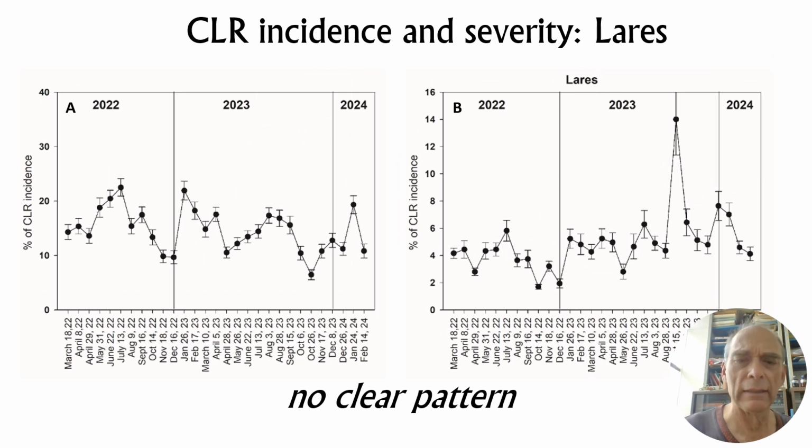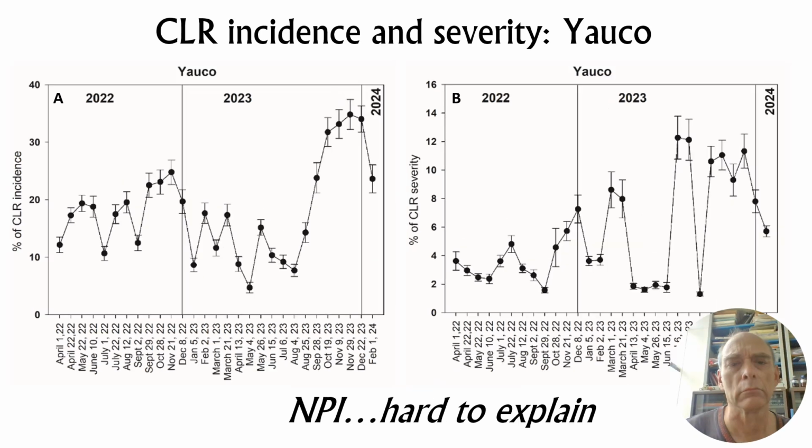Another field site is Lares, where we don't really see any clear pattern, and the distribution of both incidence and severity is more or less constant throughout the year. In Yauco, we see a peak in incidence in the wet season in both 2023 and 2022, but we see an irregular pattern of severity, and so far we have no explanation for this pattern. So what we're seeing is quite variable. It may be because the weather patterns have been irregular the past couple of years.